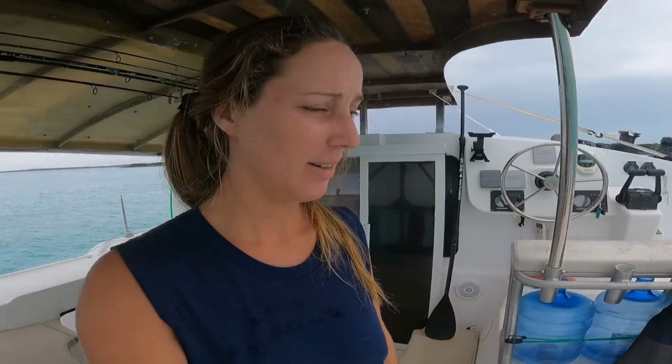Excuse my hair right now, I feel terrible. We have this side swell happening. And we haven't been able to go anywhere because of the wind. Well, we could obviously pull up the chain by hand, but that's no fun. And Davy's been working on finishing the windlass.